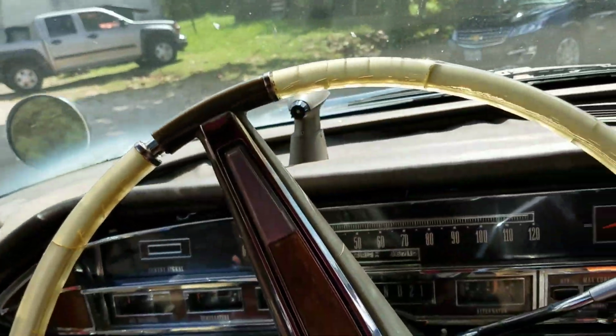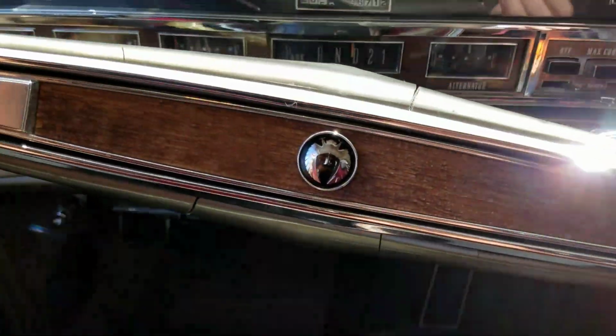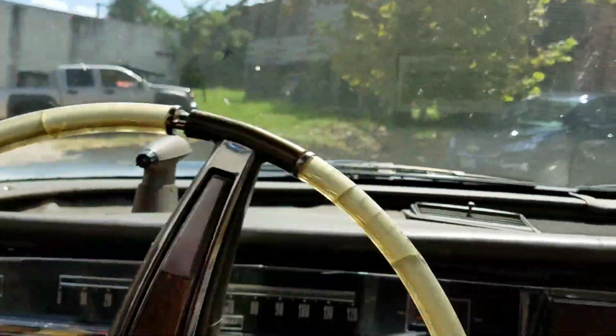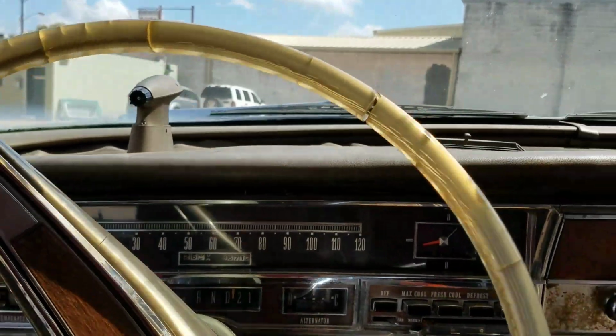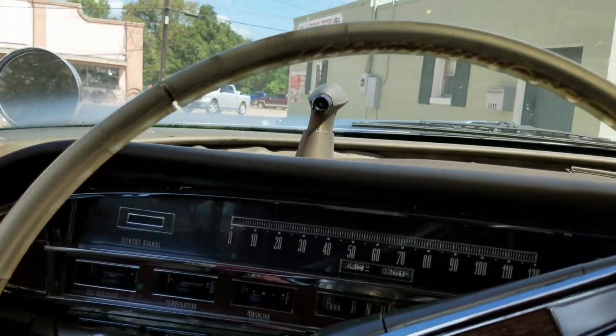Now, my example's been around the block a little bit. It's got the old worn Mexican blanket interior. The gear shift doesn't quite perfectly line up, but this thing runs like a champion. I mean, listen to that motor purr, and she goes smooth.